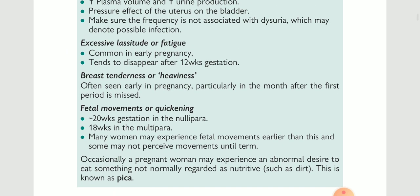Another point is fetal movement or quickening, at approximately 20 weeks of gestation in the nullipara. So what does nullipara mean? Nullipara refers to a pregnant lady who has never given birth to a baby that crossed the period of viability. For example, if a lady has had a fetus that crossed 22 or 20 weeks of gestation, then she is primipara. But if there is no fetus that crossed 22 weeks of gestation, it means nullipara.